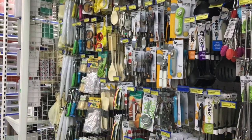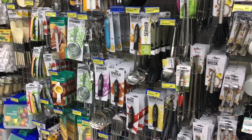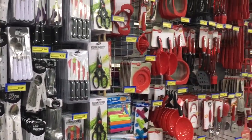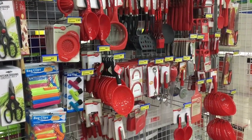And then a massive range of utensils, you name it, and it is here. Tongs, peelers, cutlery, scissors. This red range always stands out to me. They look really good as well.